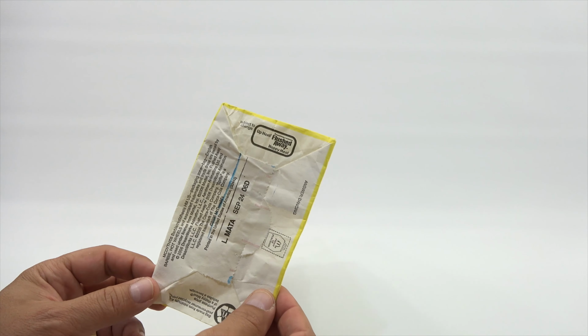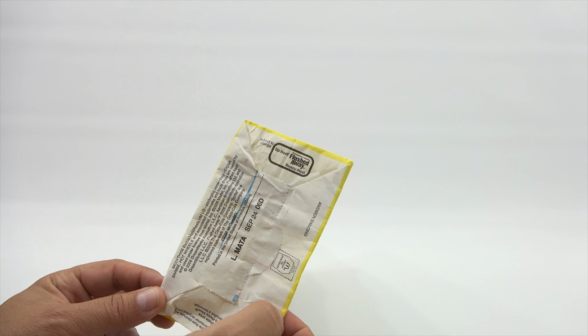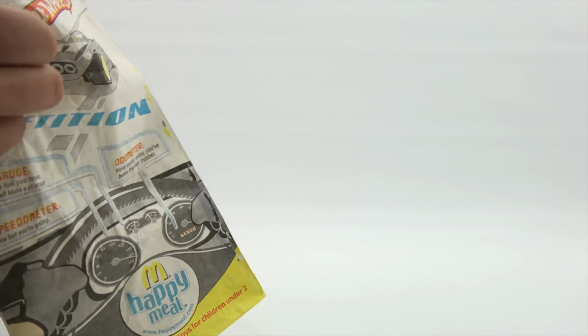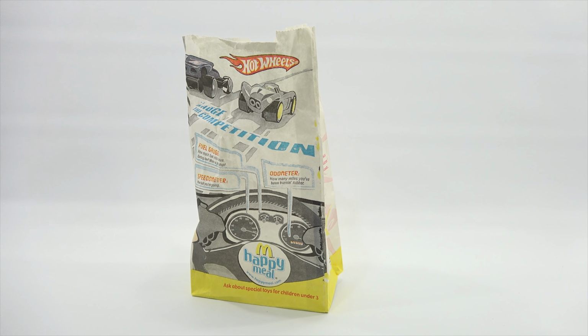And then, did I see the next toy somewhere? Oh yeah, the next toy is DreamWorks, I believe, Flushed Away. I'm not familiar with that. I'd have to Google that to learn more. All right, well, there you go. That is the original bag from 2006. So let me grab the toys and let's check those out.